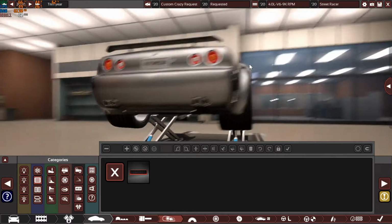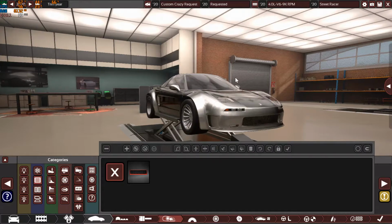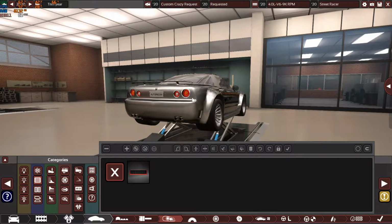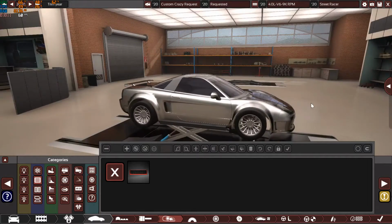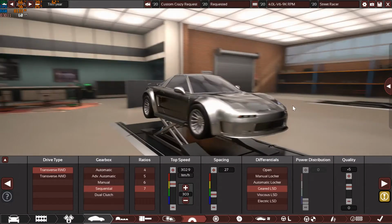The car looks absolutely magnificent. I hope that you agree with me. It looks very, very cool and very, very beautiful, especially from the front. And of course, these quad circular tail lights. I mean, kudos, they look absolutely magnificent. All right, enough chit chat, let's move on.